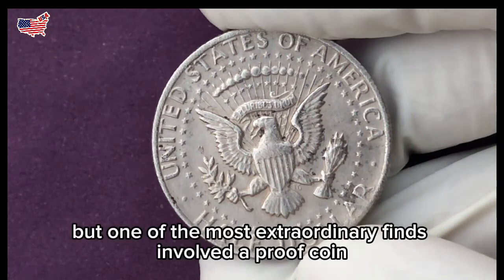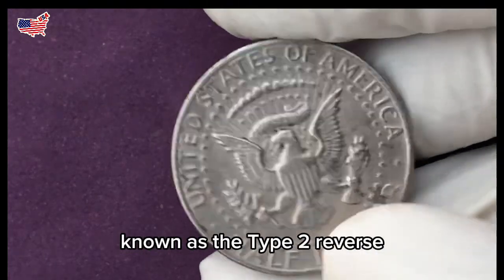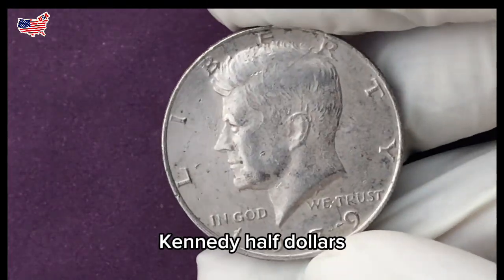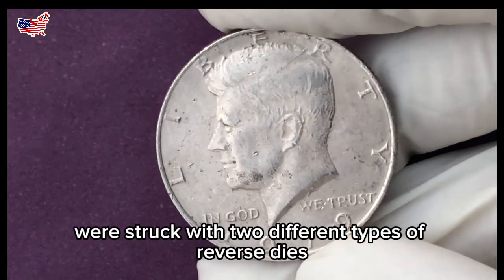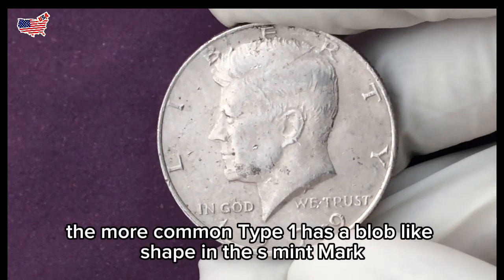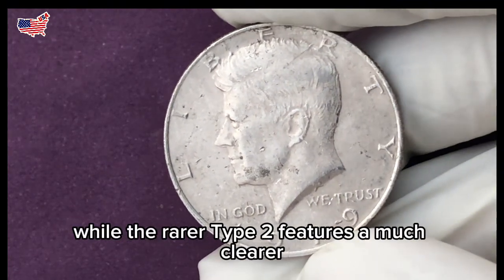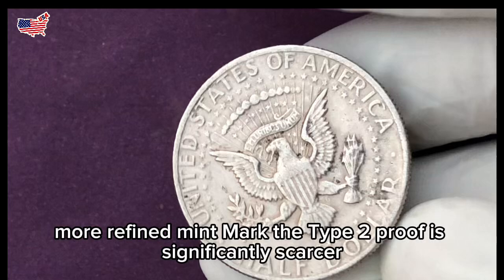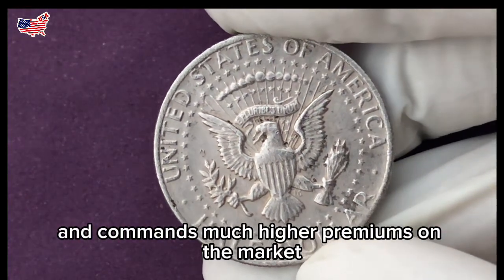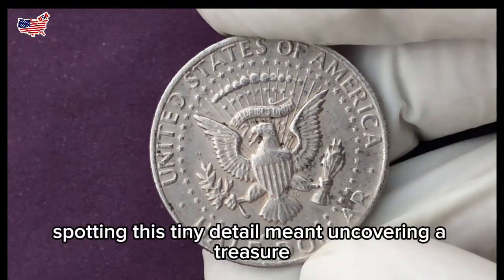But one of the most extraordinary finds involved a proof coin with an extremely rare die variety known as the Type 2 reverse. The 1979 S proof Kennedy half-dollars were struck with 2 different types of reverse dies. The more common Type 1 has a blob-like shape in the S mint mark, while the rarer Type 2 features a much clearer, more refined mint mark. The Type 2 proof is significantly scarcer and commands much higher premiums on the market. For collectors in the know, spotting this tiny detail meant uncovering a treasure.